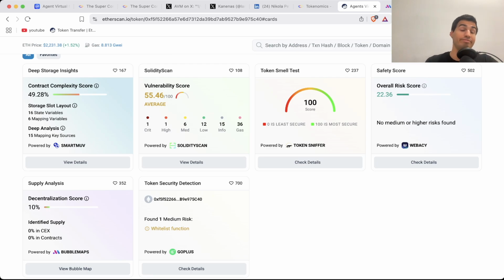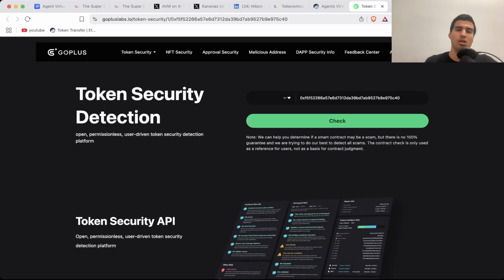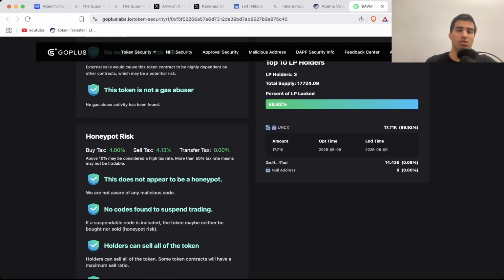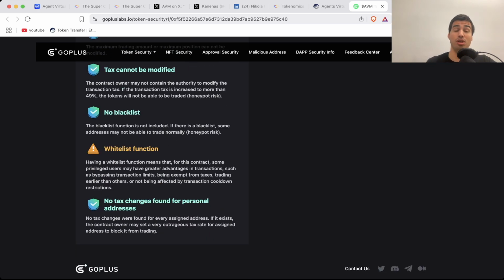So, you know, do what you want. I'm just giving you guys information. I'm not saying anything bad. At least there's no security risk. The only big major one is this whitelist function. So the whitelist function is here. Oh, they also have a buy tax and a sell tax of 4%, so be aware of that before you start buying.